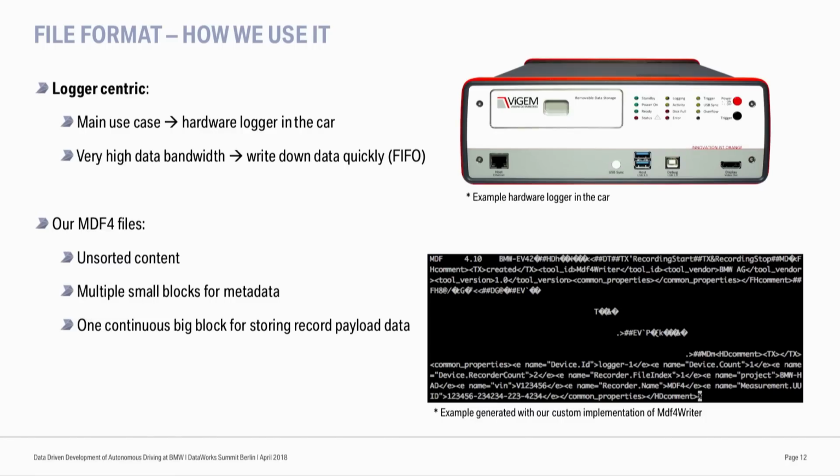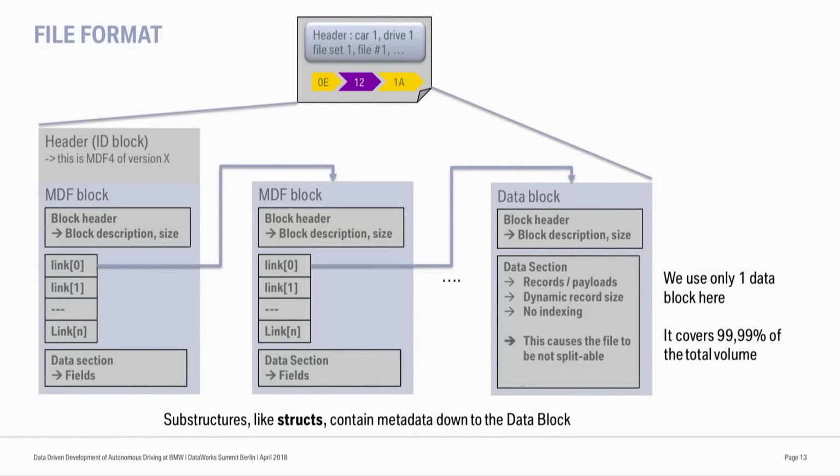What you also need to take into account is what I wrote down in the lower part about our MDF4 files. We have one contiguous block of storing record payload data. On the right-hand side, you can see an example that I created myself with one of our software pieces. You can see it's binary, and you don't really understand much out of that. So to make it a bit more understandable, I wanted to show on this slide how an MDF file could be structured inside, to give you a short overview of what you're really facing, because it's not CSV, not JSON and stuff like that.